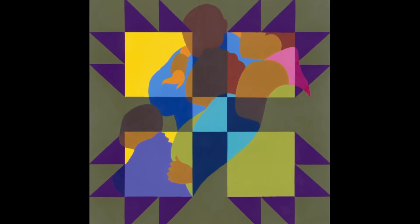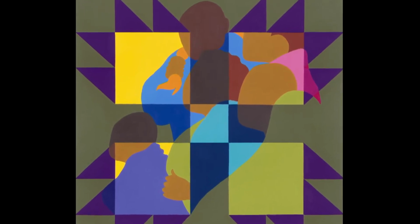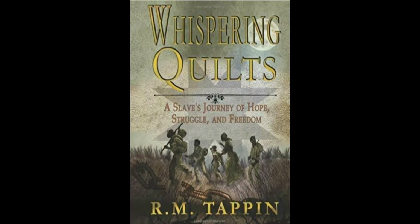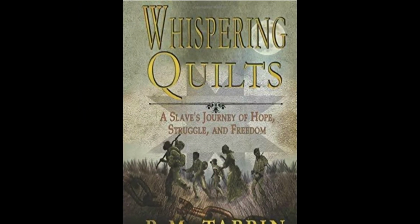Quilts are the springboard for a series by artist Richard Haynes in a new exhibition at the Currier Museum of Art. He uses them to tell a fictional story of slaves who used quilt patterns to convey messages on the Underground Railroad. He first stitched the idea together when creating illustrations for the book Whispering Quilts.